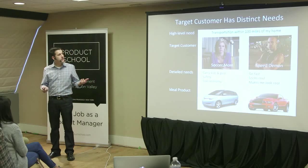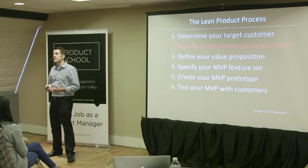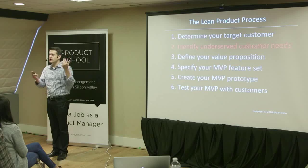And then once you have a tentative hypothesis, you can move to step 2, which is identifying what their underserved needs are. And an important concept here when you're talking about needs is the idea of problem space versus solution space. Who's heard of problem space before? All right, a few people, that's good. So you hear more and more people talking about it.